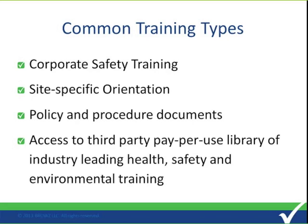Another thing that the Training Center allows through our partners is a use of a pay-per-view library of industry-leading health and safety and environmental trainings such as confined space, OSHA record keeping, working at heights. So this is an example of content that wouldn't be provided by you, but could be purchased on a pay-per-view basis if you wanted to provide that content to your contractors.